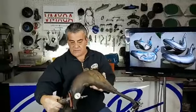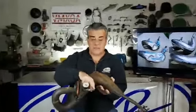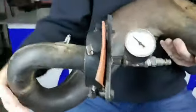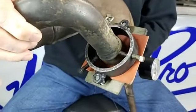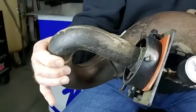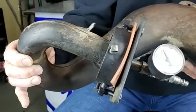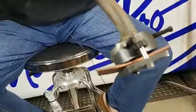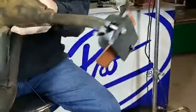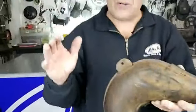And what it is, it's a male air fitting on this side. It's got a gauge. You can see what's going on here and how it mounts onto the pipe. There's a block of rubber between it that seals the pipe, won't let the air escape, and you've got a little bit of a smaller one on this side. And what you can do is hook it up to your compressor, and you only want to put about 4 or 5 pounds of air inside that pipe.